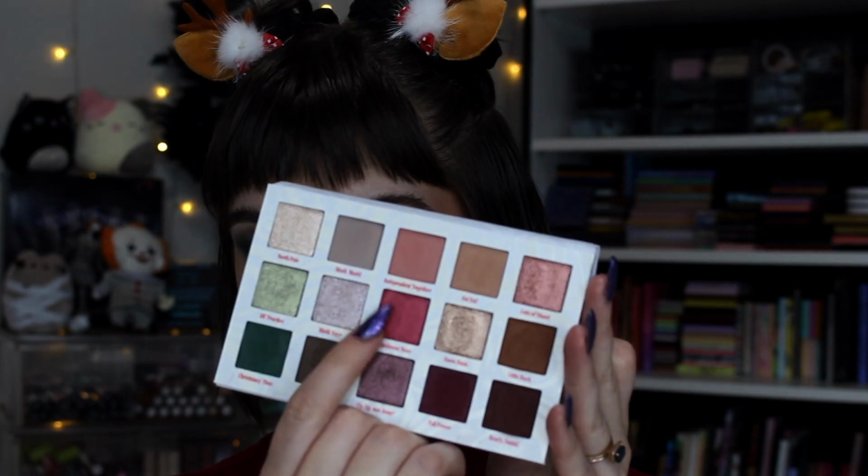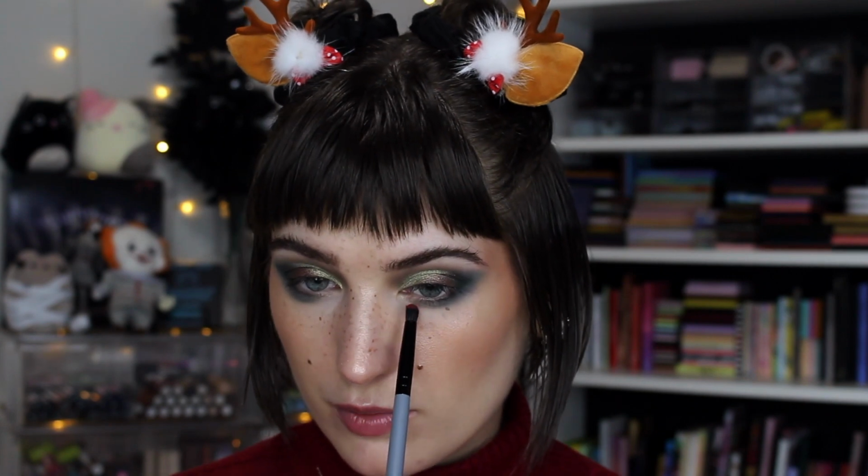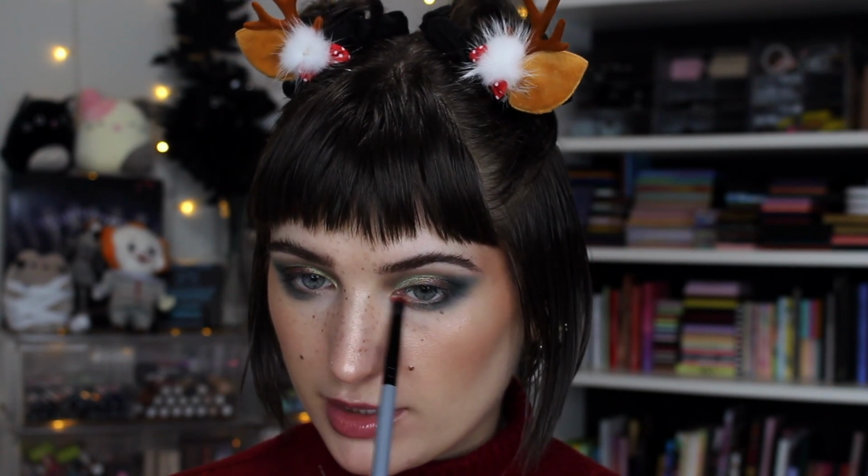So I do wanna incorporate some red. I thought I was just gonna play with the greens, but now that I added that, I wanna play with even more red. So I'm gonna take Handsome Nose, the shimmer red. I'm just gonna take it on the B3 from the Blend Bunny brushes. And I want to smudge it in the front part of my lower lash line.